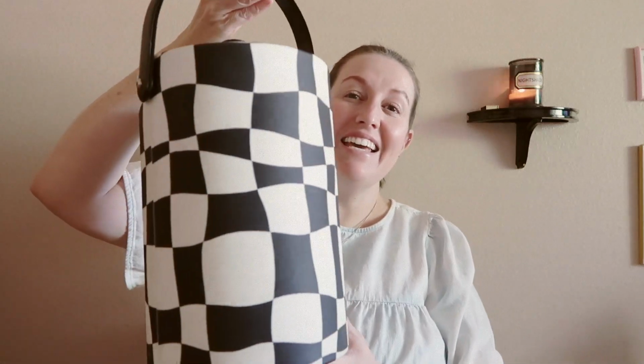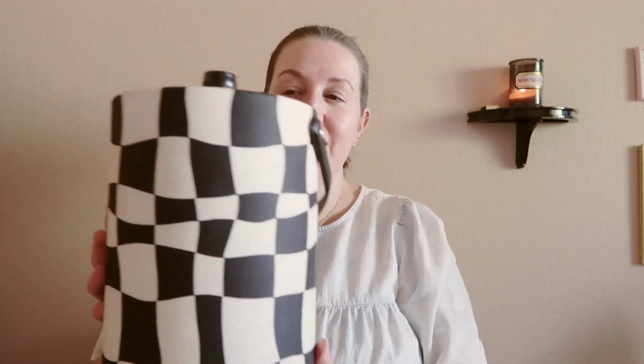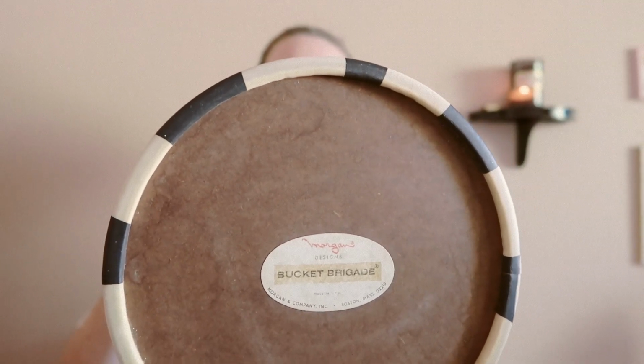And the last thing I found, which was also the most exciting, was this. This is a mid-century ice bucket. It's in wonderful condition. It's got tongs. Morgan Designs Bucket Brigade. Morgan and Company, Boston, Massachusetts.